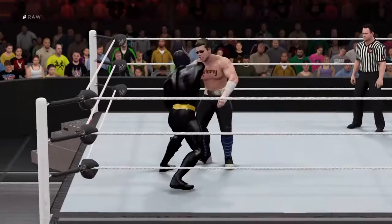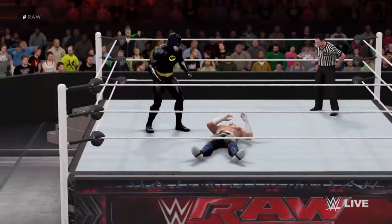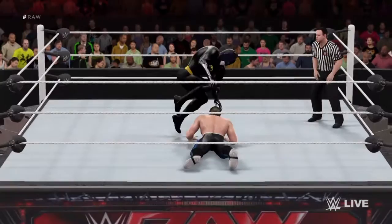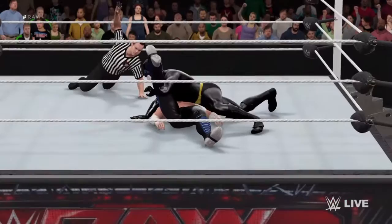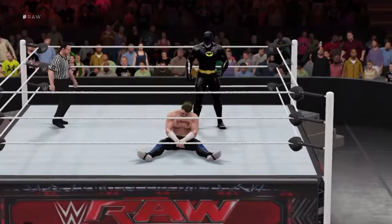Batman reverses into a figure four. He got him into a figure four. Give him a knee drop, another knee drop, knee drop. He pinned the leg of Johnny Cage. 1, 2. No, and Johnny Cage kicks out at a count of 2.